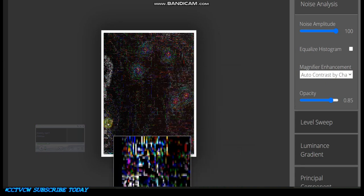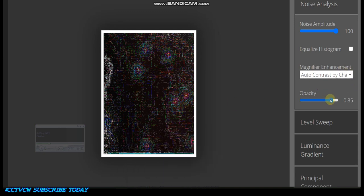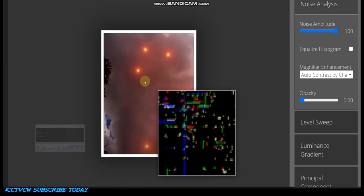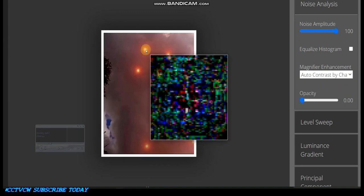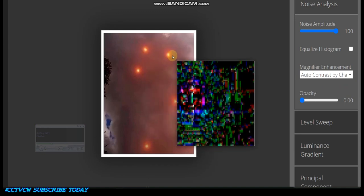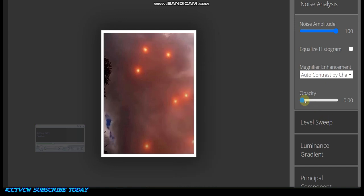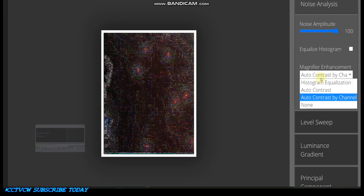1, 2, 3, 4, 5, 6. That's all you see. Some kind of object right there. Bring your opacity back down, bam, same picture. Still got the little shape around the edge, right? So you see the little arrow? Okay. We cleared that up, right? So we know we got something real.